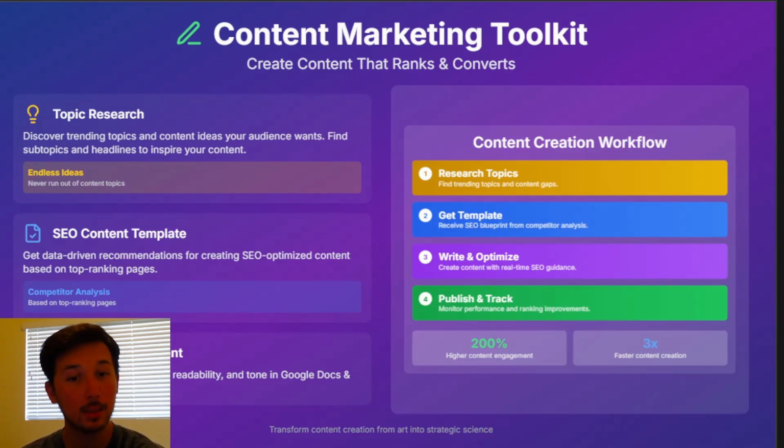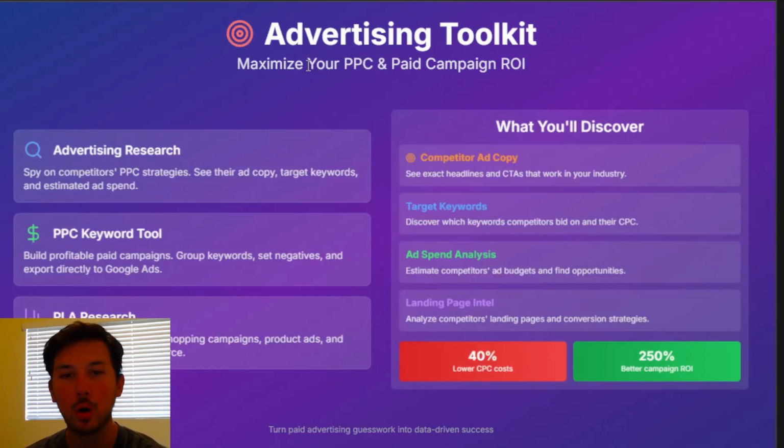And like you guessed, there are also results to back it up. On average, there's 200% higher content engagement. It can also help triple your productivity. One of the most important parts of running a business is maximizing your campaign, which is why they offer an advertising toolkit. Advertising can be very expensive, and it could be a money pit if it's not done properly.